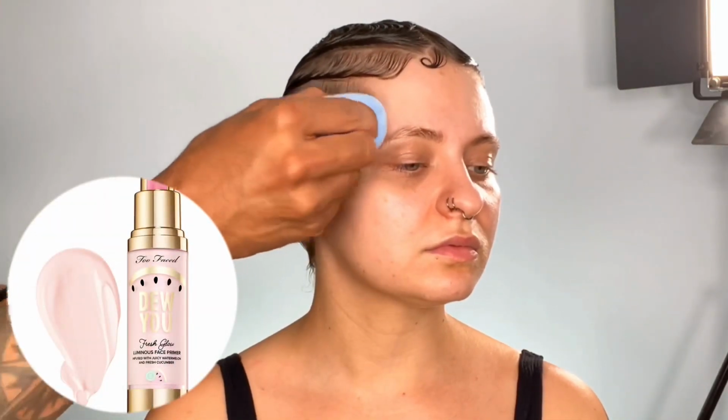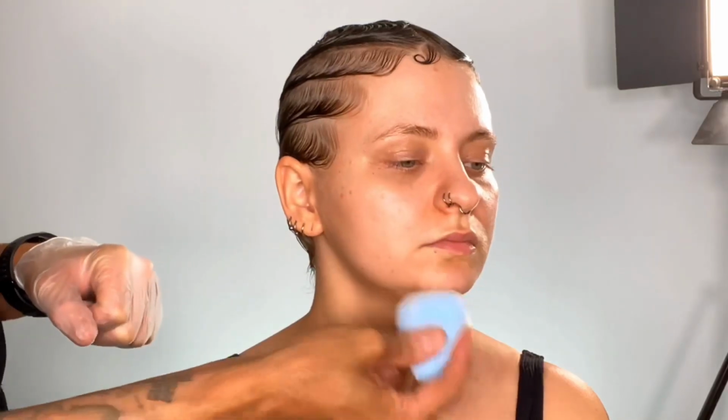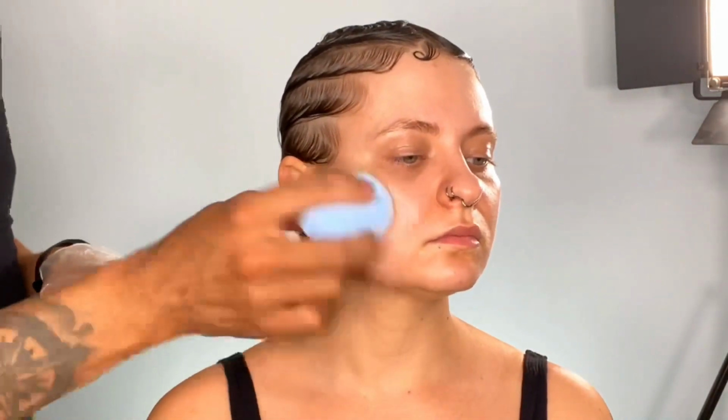I wanted Marlena's skin to be super dewy, really dreamlike, so I went on with my Too Faced Dew You Primer. This is very similar to MAC's Strobe Cream, and I really just used this around the edges of the face, the tops of the cheekbones, the temples, around the jawline, just the outside to give the skin that gorgeous glow.